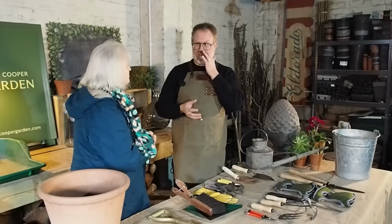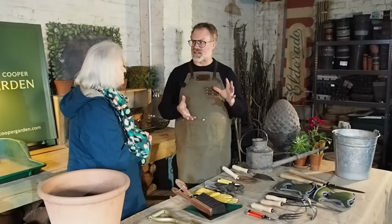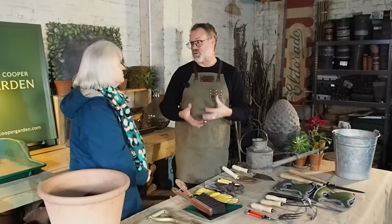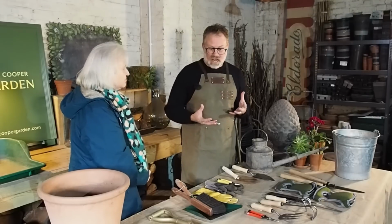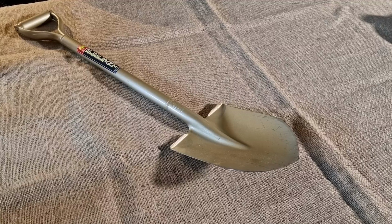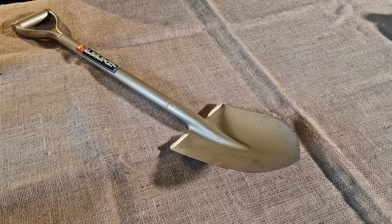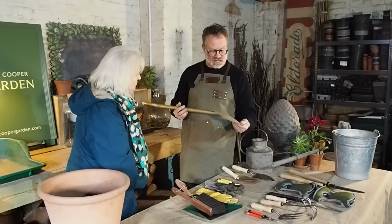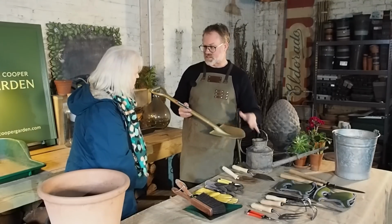So I think there's about 10 different things that you would add, and it would depend on what kind of work you're going to be doing, whether you do have lawns, whether you have borders. I would definitely go for a spade. This is a golden spade. That's just the paint finish, and the paint finish will eventually come off this, but the steel underneath is a good quality and won't rust if you look after it well.